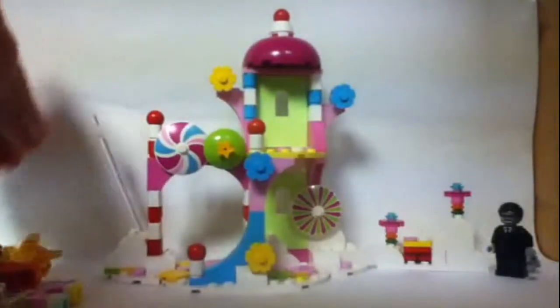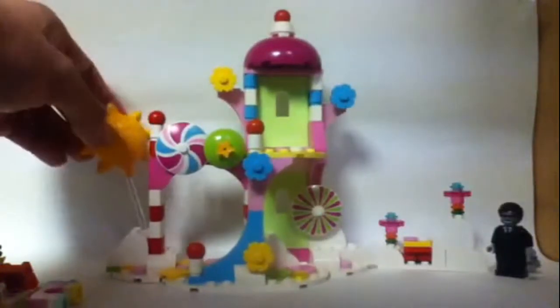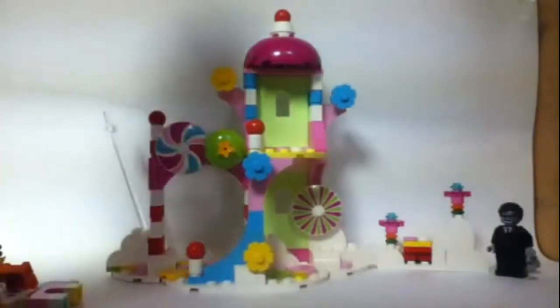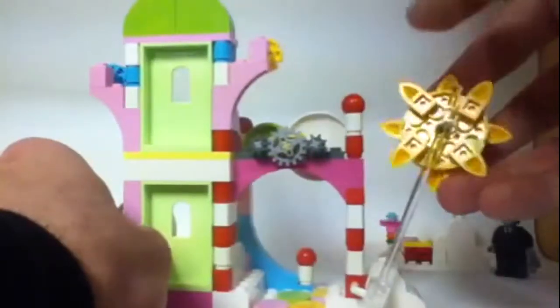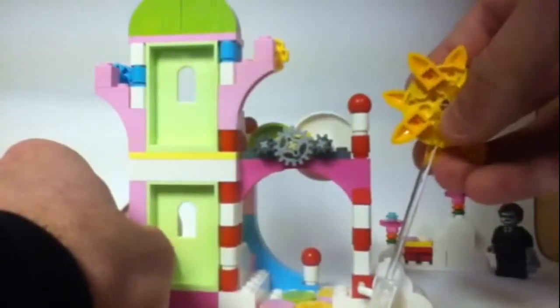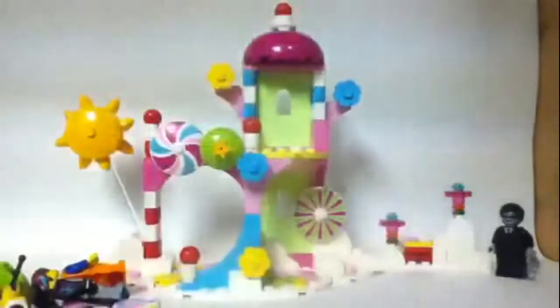I may not get that on right. Oops. Let's try it one more time. But I do like that effect where it has the sun rising over. And it also kind of ties in with the movie because Vitruvius says, to get to Cloud Cuckoo Land, you have to head for the big, bright thing in the sky, and that's the sun. So it's a good thing that they include the sun in here.